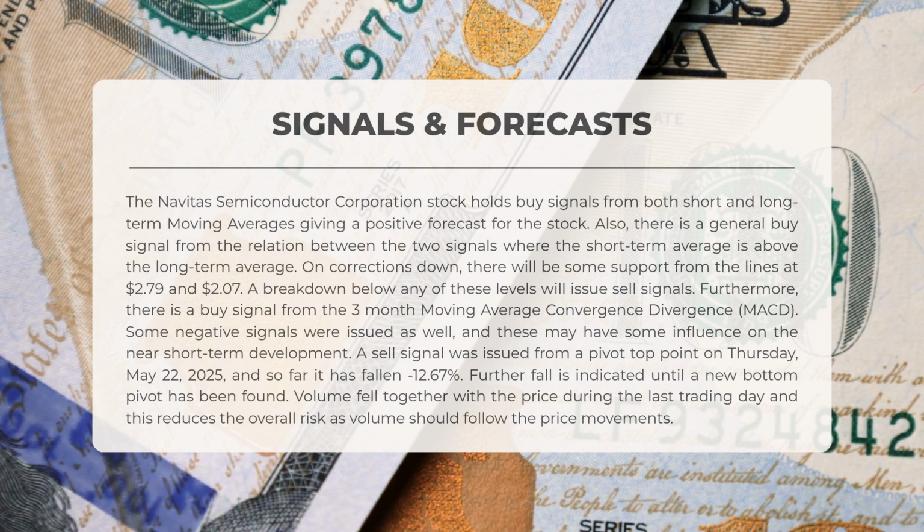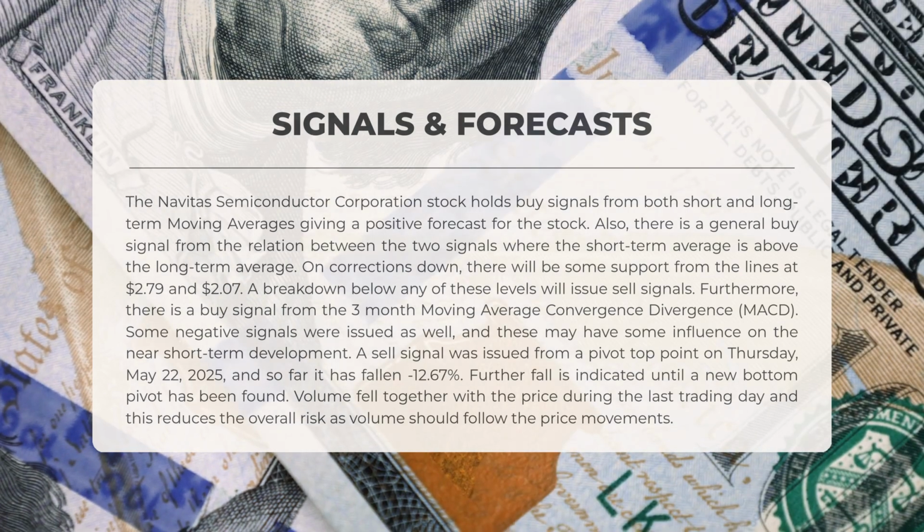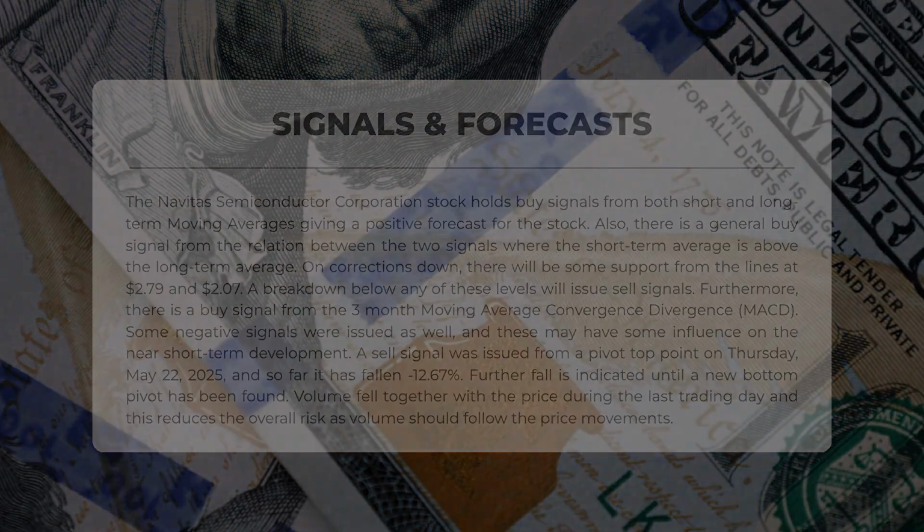Furthermore, a buy signal has emerged from the 3-month moving average convergence divergence, or MACD. However, some negative signals have also been issued, which may influence near-term developments. A sell signal was issued from a pivot top point on Thursday, May 22, 2025, and so far it has declined by 12.67%. Further declines are indicated until a new bottom pivot is established. Volume decreased alongside the price during the last trading day, which reduces overall risk since volume typically follows price movements.